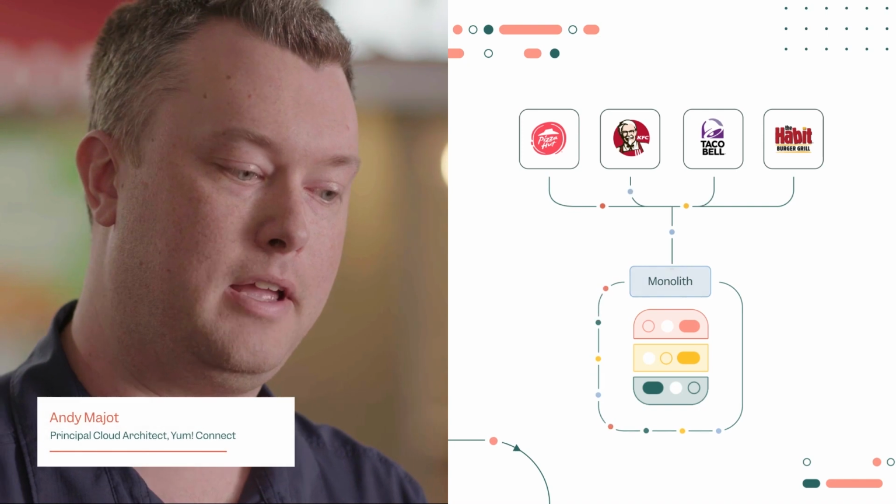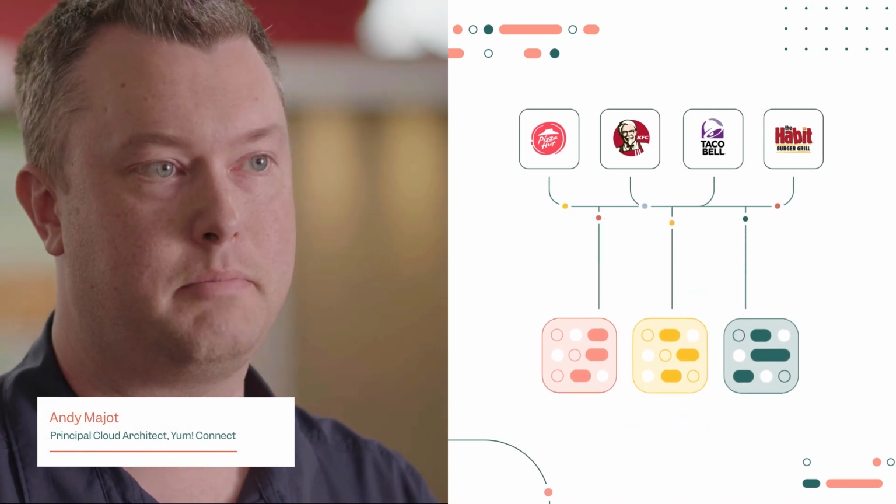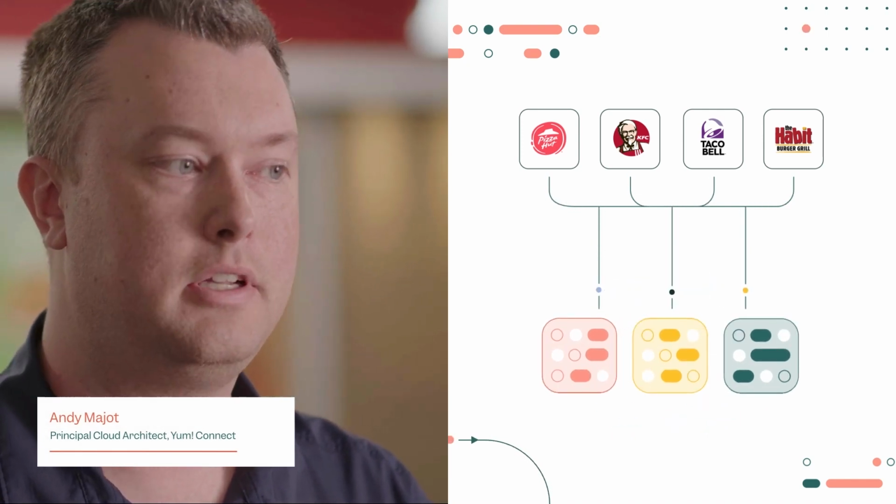If you're going to develop a complex platform that's going to be modern and scalable and available, you gotta go with microservices. You want to go fast, you have to go microservices. Yum needed microservices to address their scaling, performance, and team structure needs. They were very small in the beginning, but they needed to go fast, so that's why they reached out to Bitovi.